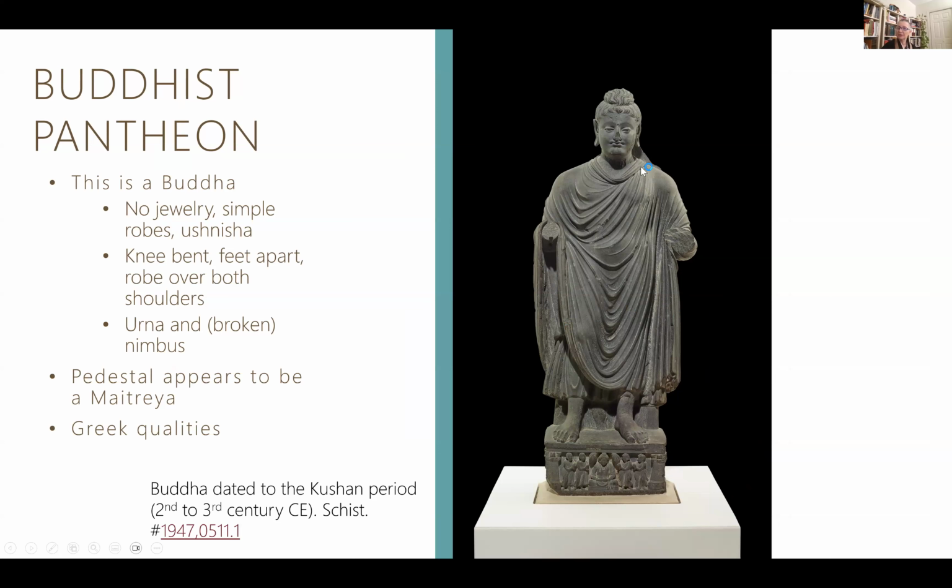But this way of having the robes over the two shoulders is quite interesting. The knee is bent, the feet are apart, and the robe is over two shoulders. And what that means, in fact, it's still done to this day, is how monastics wear their robes when they are out traveling, particularly Theravada monastics. When you're in the monastery, you would often wear it only over one shoulder, and you have one shoulder bared. But when it's over both like that, it means that you're out and about.